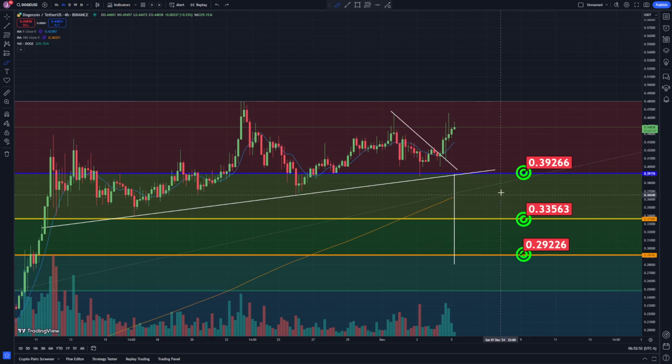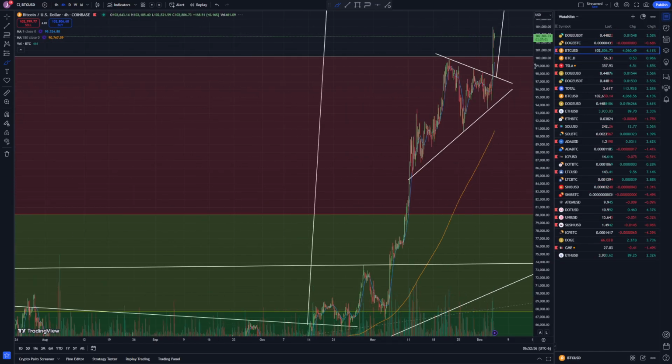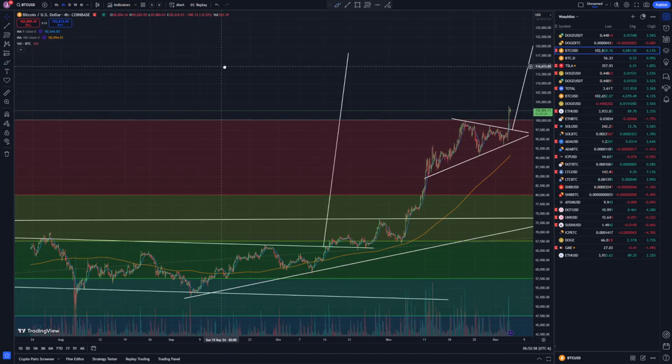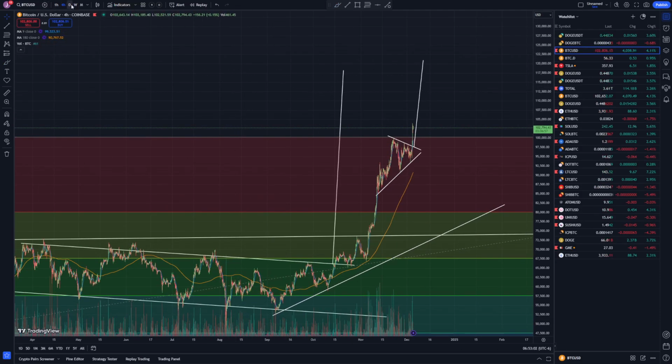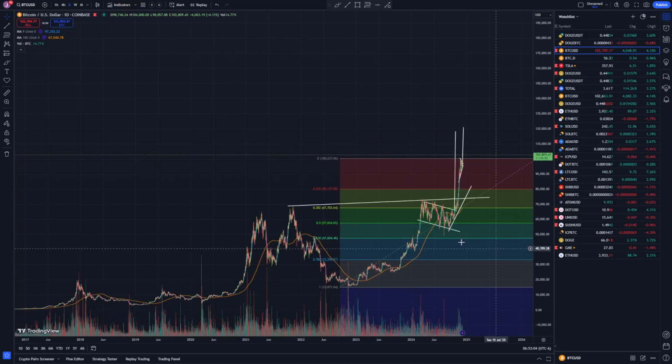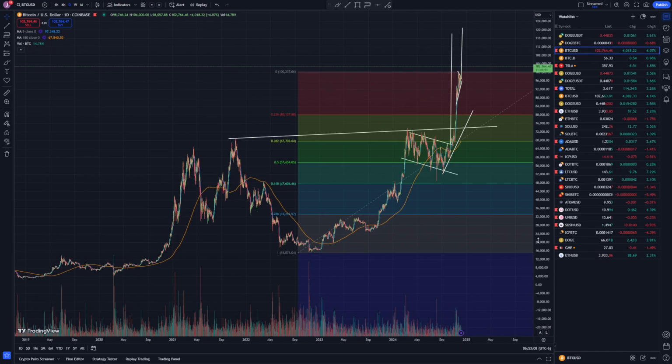Let's take a look at Bitcoin real quick. Let me show you what's going on with that chart, because we've been watching this as well. I've been looking at a target of around 120,000 on Bitcoin. Let me go back and show you where. Sorry, I didn't show you the Fibonacci retracement levels on the other one. You probably already are familiar with that.